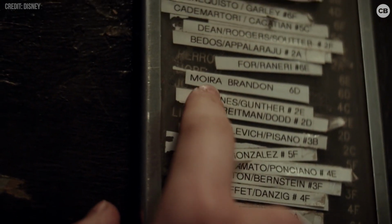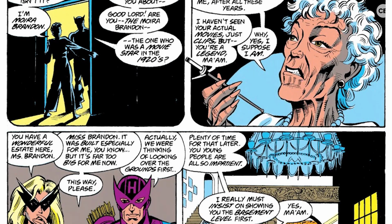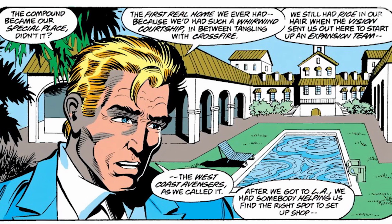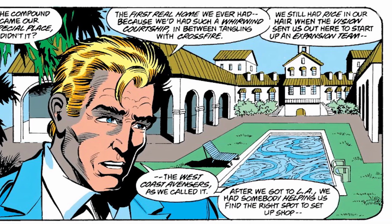Kate and Clint head to her aunt's house, Moira Brandon. Moira is Kate's rich and famous aunt who was an actress who has passed away. You'll see her name again on a movie poster in the living room, so they're sticking to the comics in that regard. The interesting thing about this is that in comics, Moira Brandon's estate in California becomes the HQ for West Coast Avengers. Ha ha ha, new team forming.